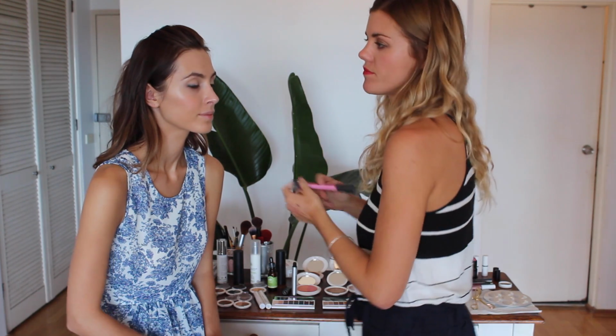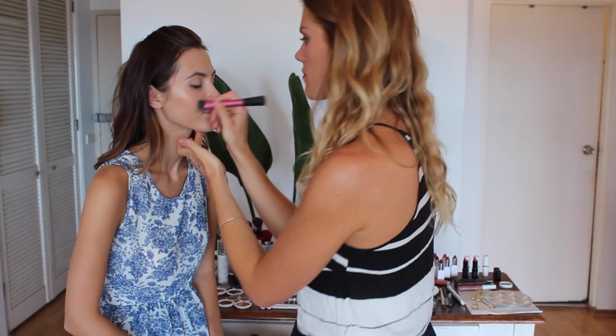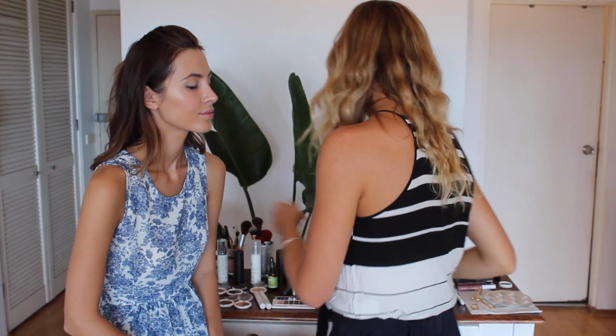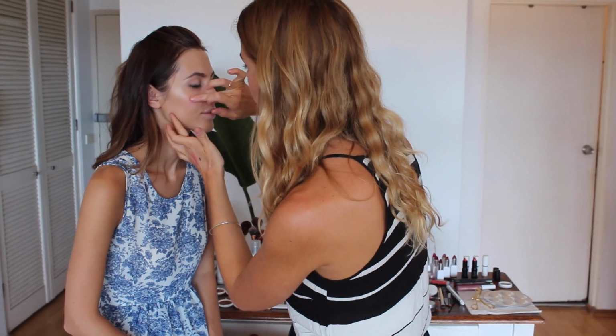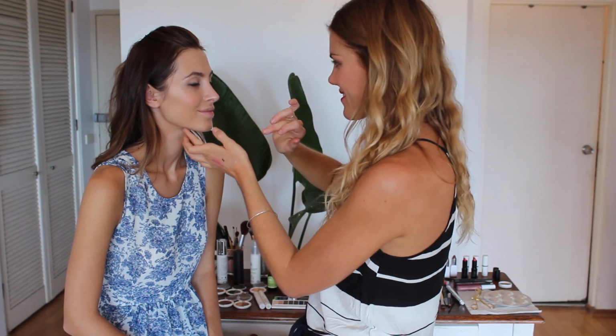Okay, now I'm going to move on to the cheeks. Because we're going for a really dewy, radiant, fresh look that can go from day to night with a bold red lip, I do want just a touch of colour on the cheeks because we haven't gone too heavy on the eyes. So I'm going to use a cream colour for the cheeks, which is really beautiful. It's from Well People.